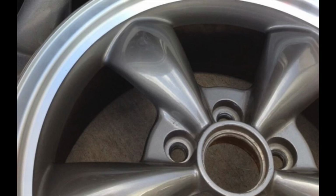So here's the 03, 04 close-up look. Beautiful darker gray, smoother paint finish. It just looks so much better in my opinion, but it is the same wheel, just different coloring.